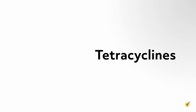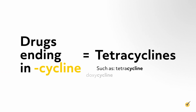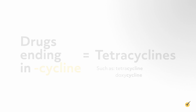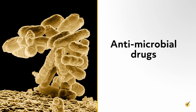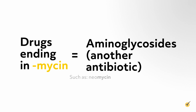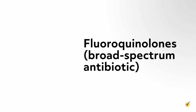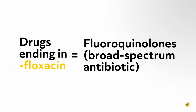There are tetracyclines, which have an easy ending, cycline, such as tetracycline or doxycycline. These broad-spectrum antimicrobial drugs are used in treating and preventing bacterial infections. Aminoglycosides are another antibiotic, ending with mycin, such as neomycin and tobramycin. Fluoroquinolones are a broad-spectrum antibiotic ending in floxacin, such as ciprofloxacin and levofloxacin.